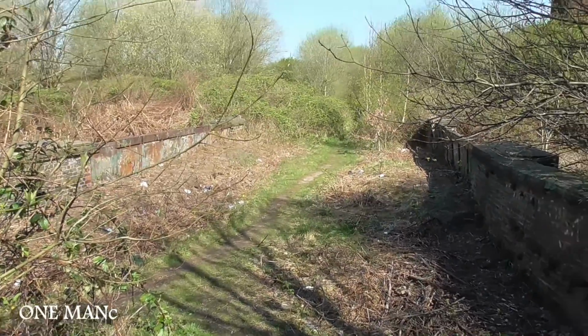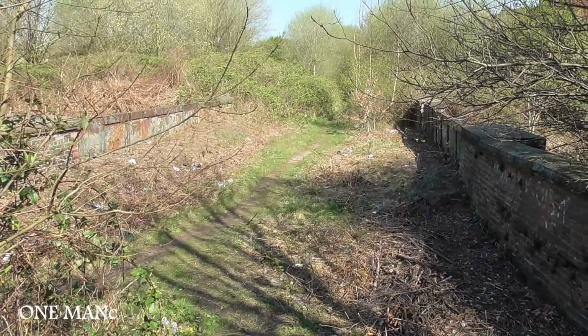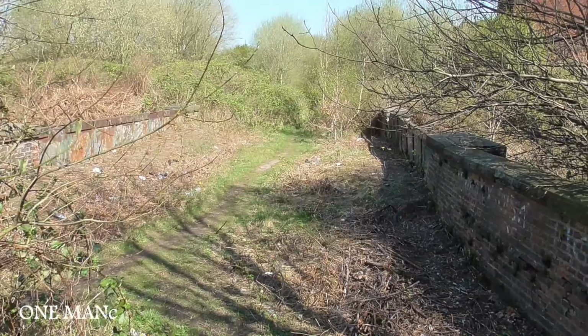Right, and now we come to the first bridge that goes over the canal. Strangely enough, this was a junction also, called Canal Junction. I'll just take it from the other angle and hopefully it will explain itself.